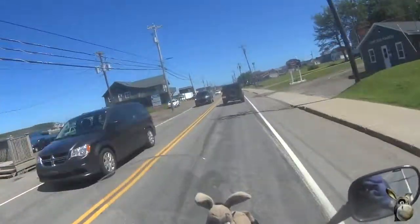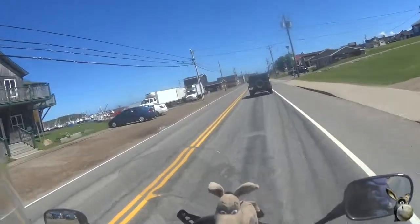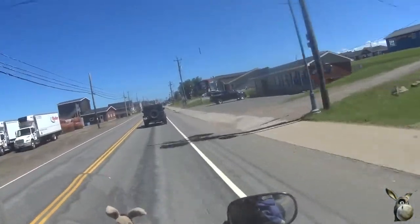The Statue of the Fisherman. Got some more docks here for the people. They got a real bank, RBC.